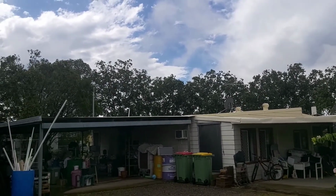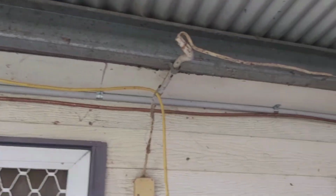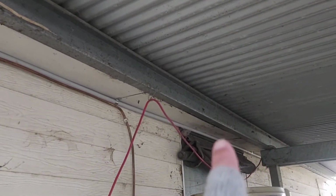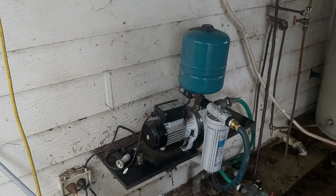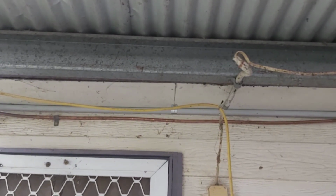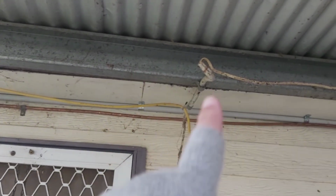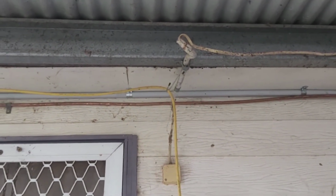So I did know that under the carport area, where we were just before, there was the leak over there at the window that I showed you before. And there was a drip here. There weren't any other leaks. That was just the water pump for the house. But after he repaired it, there were more leaks along here. Lots more leaks. Oh my goodness.